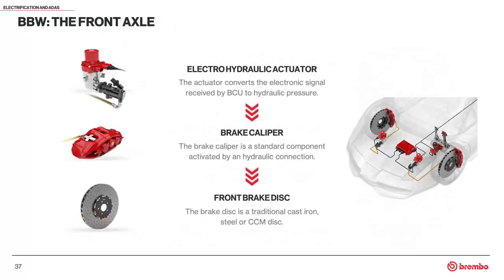We have already established that because of the size and weight of a fixed caliper, not forgetting the greater mechanical complexity of the front axle compared with the rear, the solution for the front axle has a different configuration from the one for the rear. In this case, the electric motor, the control unit and actuator are separate from the caliper and located near the wheel, but not on it.